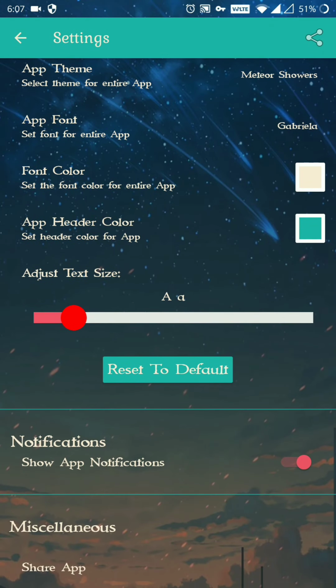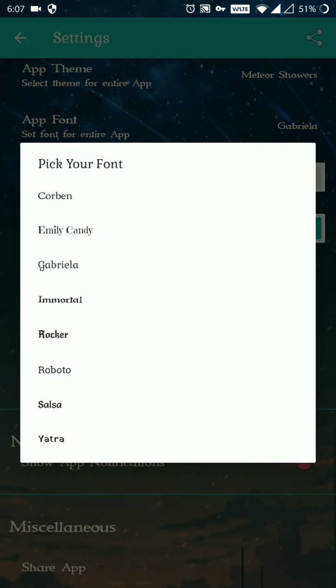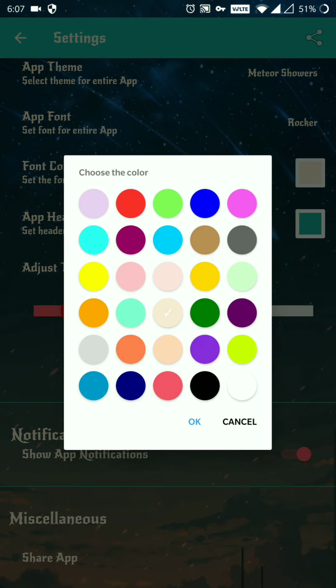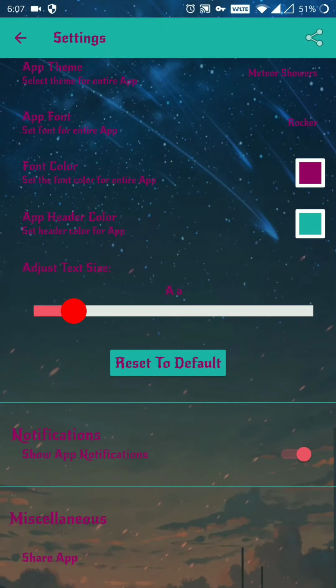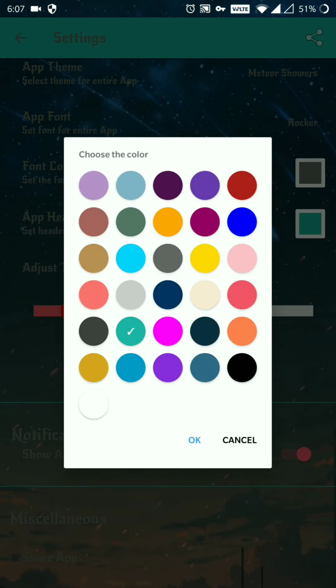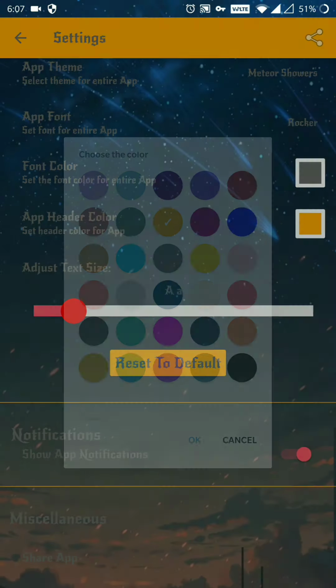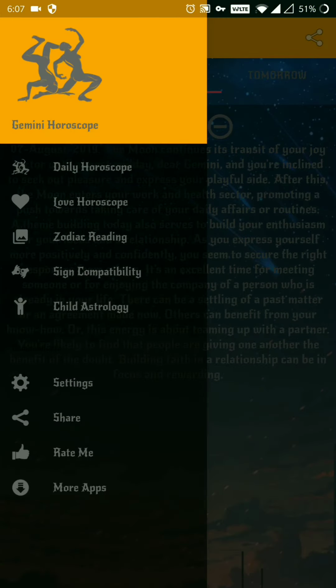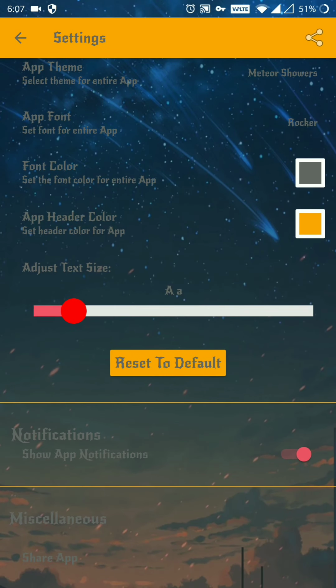Then again, there are fonts added. You can change the fonts depending on your liking. You can even change the font colors, like this. Whatever colors you like, you can change them. Then on top behind settings there is a bar, which color you can change here. Like all the header tabs color will change. Here also you can see. So like this, there are a lot of customizations available now in the app.